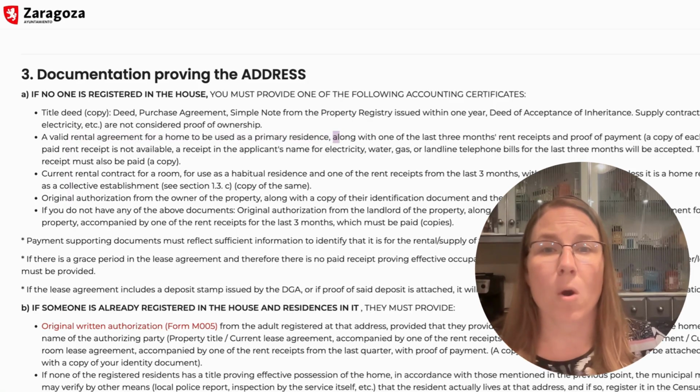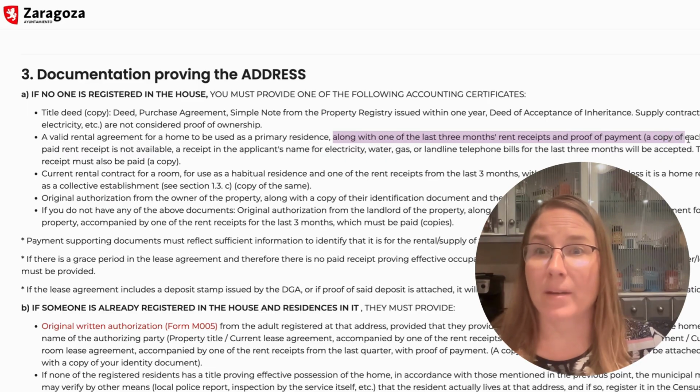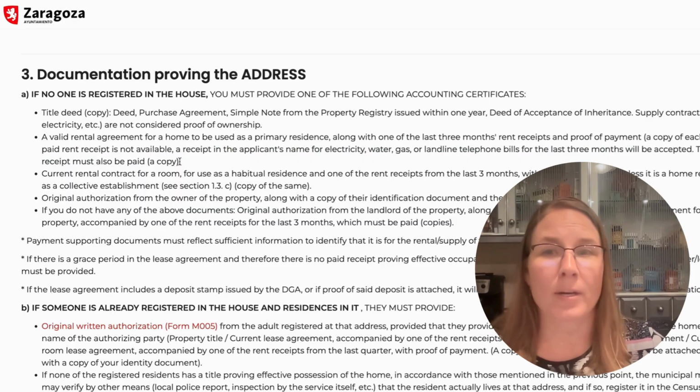Okay, now you also need to have, along with one of the last 3 months rental receipts and proof of payment, and a copy of each. If paid rent receipt is not available, then you can show your electricity, water, gas, or landline telephone bills for the last 3 months. This receipt must also be paid. It has to show that it's paid, and with a copy.